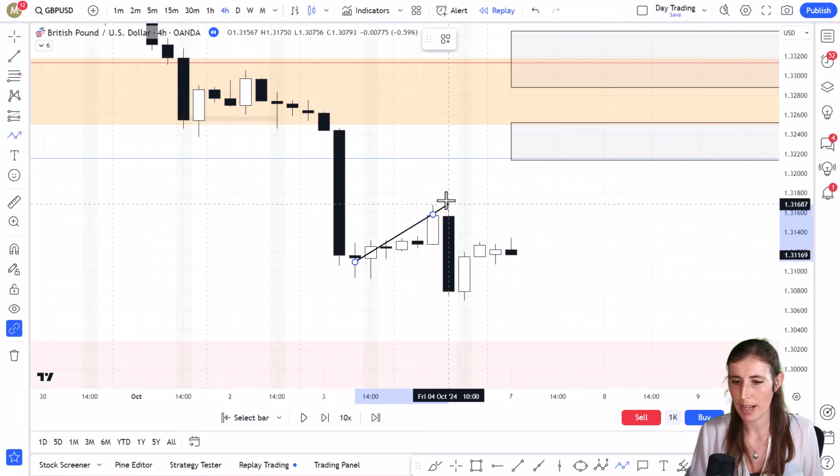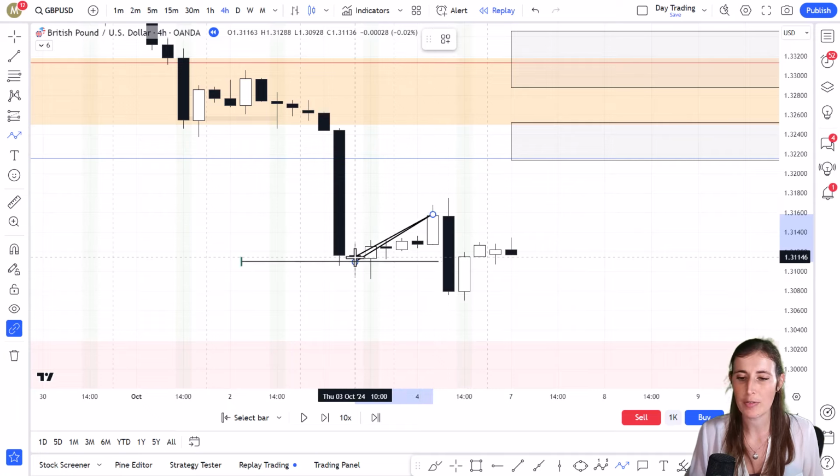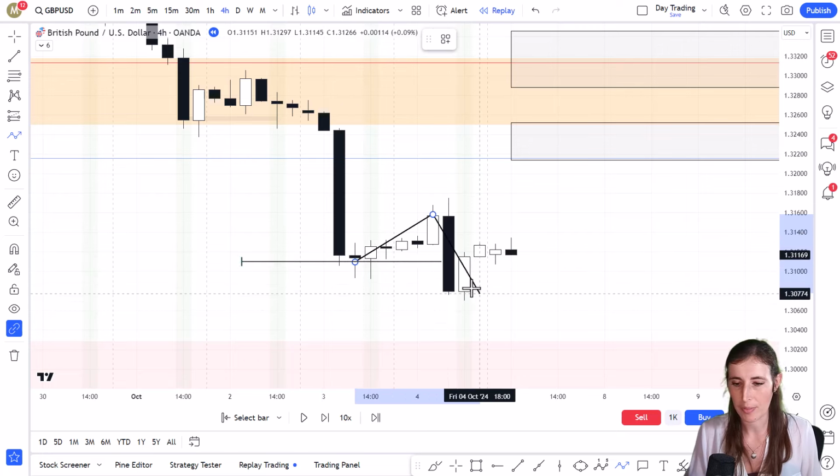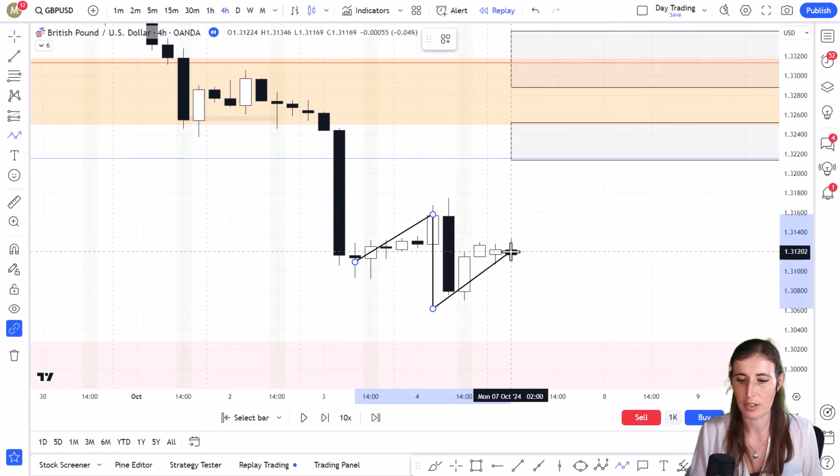We had a small pullback and we had another big bearish candlestick down here on the Friday. But it didn't really close below this previous low much further. It did make a new low. But after that, we had this bullish candlestick up and then we were consolidating on the Monday morning.